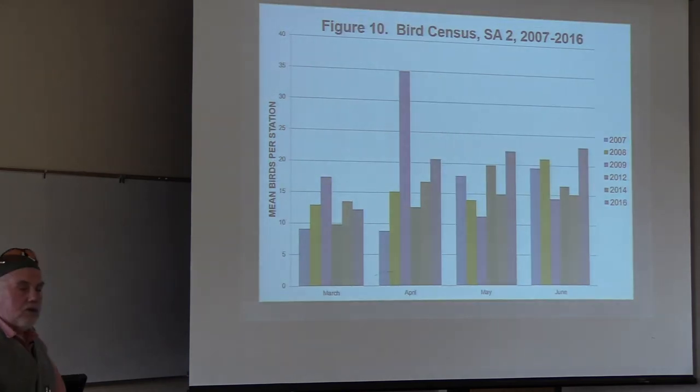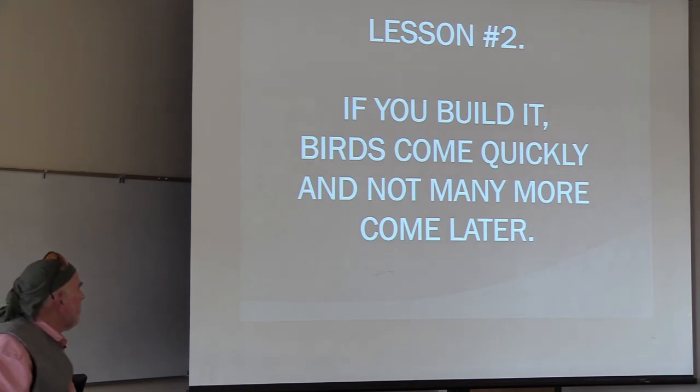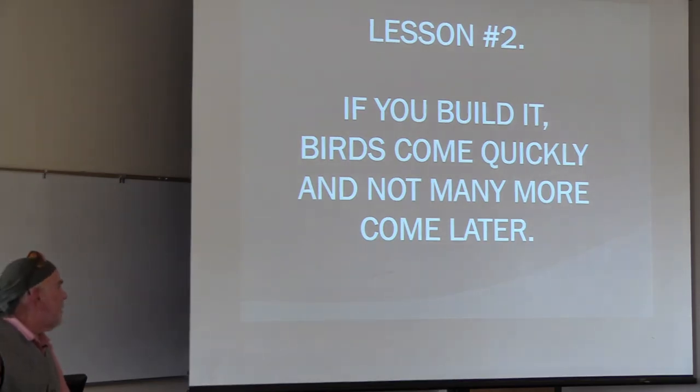And this is subarea 2, so remember that, just another one. And this is even better, no trend. Okay, so there's lesson two. If you build it, the birds come quickly, and not many more come later.